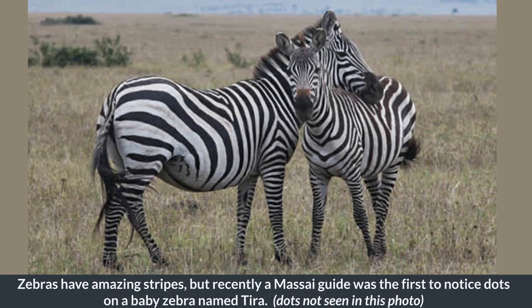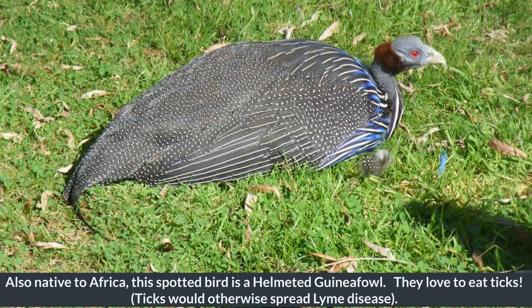Zebras have amazing stripes, but recently a Maasai guide was the first to notice dots on a baby zebra named Tira. The dots are not seen in this photo. Also native to Africa, the spotted bird is a helmeted guinea fowl. They love to eat ticks. Ticks would otherwise spread Lyme disease.